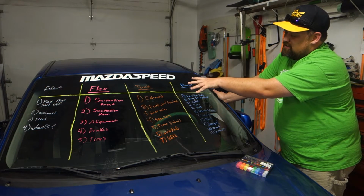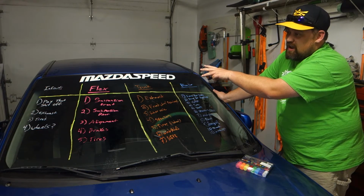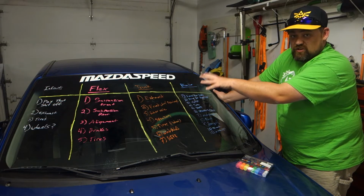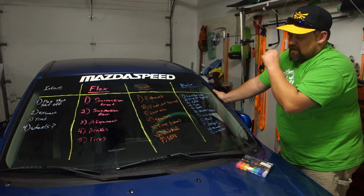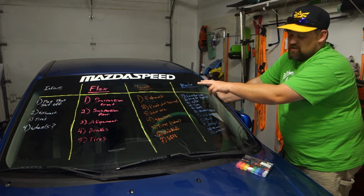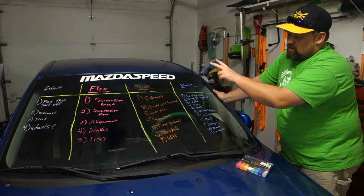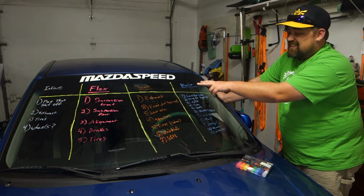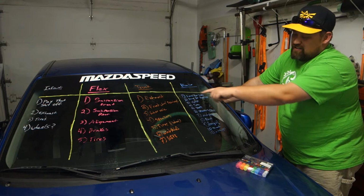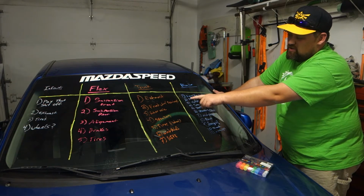So for the Flex, the car has just shy of 80,000 miles on it now, and the suspension is due. The shocks are leaking, and it creaks when you go over bumps, and my wife hates it, and so I need to do that. So that's probably the thing I'm going to be doing next for my own sanity, so when my wife drives her car, I don't then get to hear about it. Then, of course, after you do the suspension, you always do the alignment.